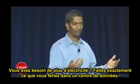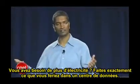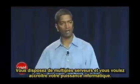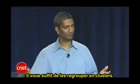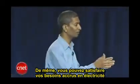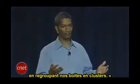You need more power? You do exactly what you do in a data center. You have multiple servers, and as your computing need increases, you keep adding the servers. We just cluster our boxes to add to the power that you need to meet your energy needs.